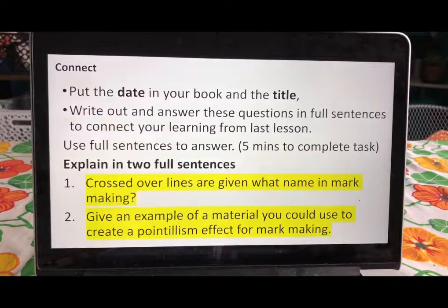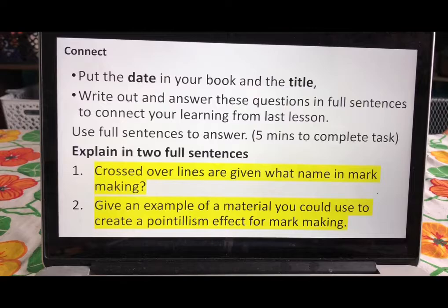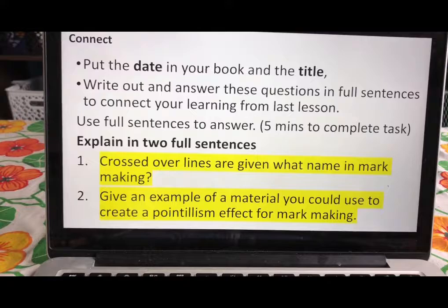So, first of all, I would like you to find a space in your book and answer these two questions. Number one, crossed over lines are given what name in mark making? And then number two, give an example of a material you could use to create a pointillism effect for mark making.